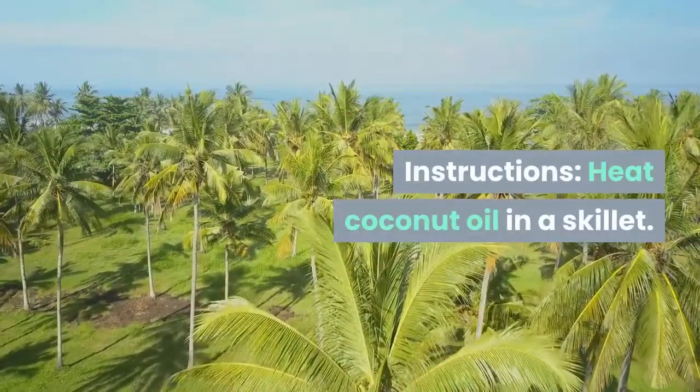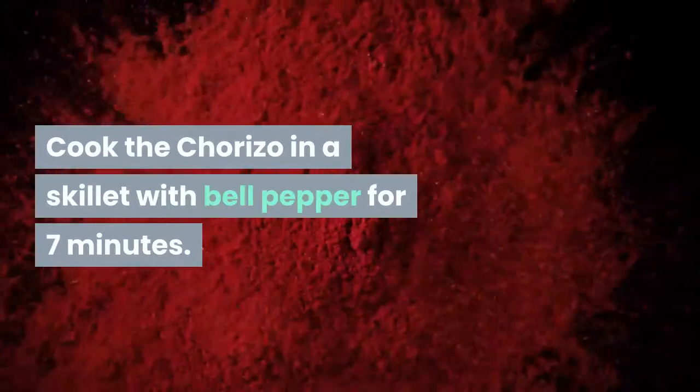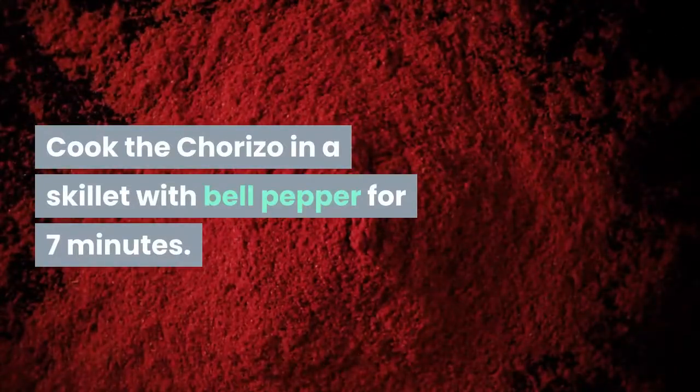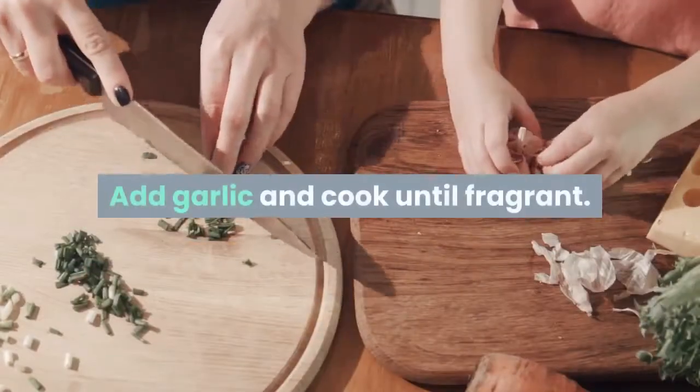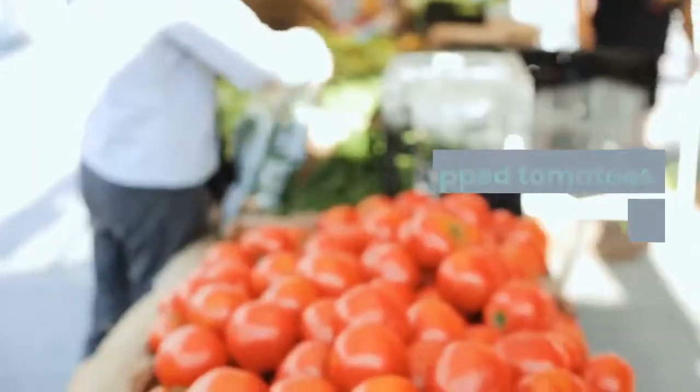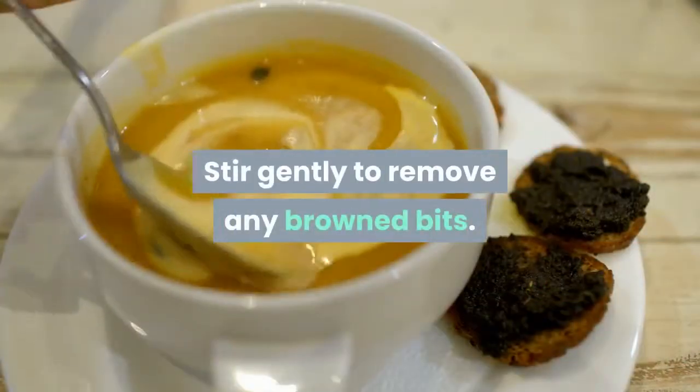Instructions: heat coconut oil in a skillet. Chop the chorizo. Cook the chorizo in a skillet with bell pepper for 7 minutes. Sprinkle the sausage with cumin and chili. Add garlic and cook until fragrant. Add chopped tomatoes and beef stock. Stir gently to remove any browned bits.